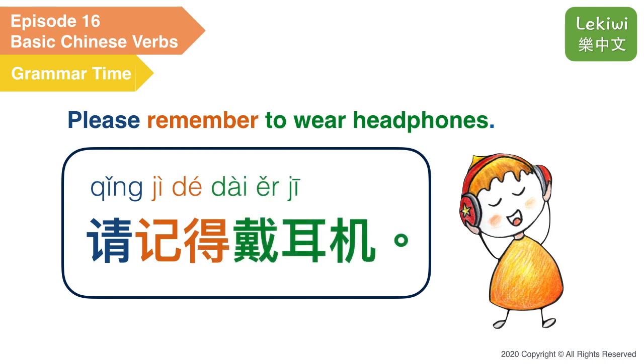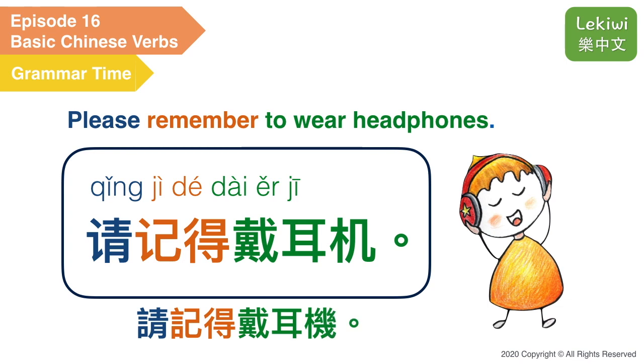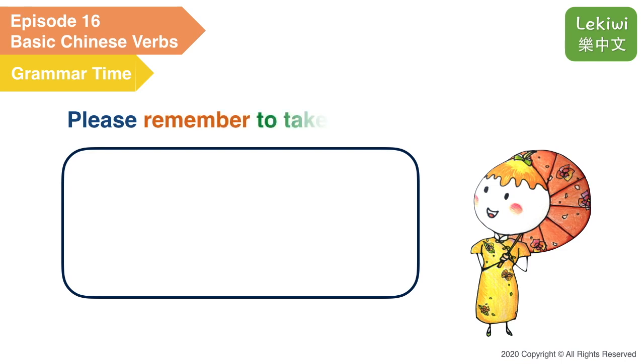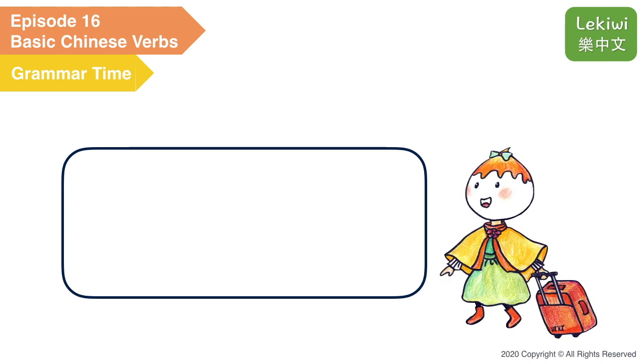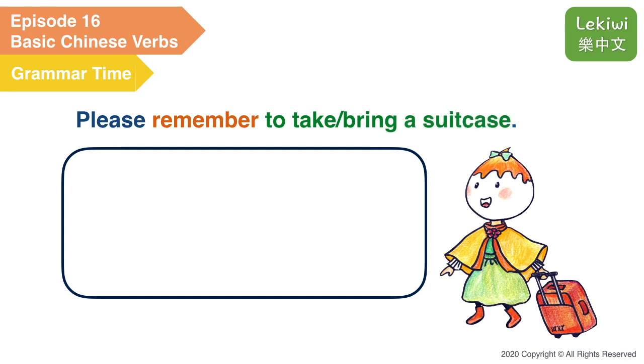请记得戴耳机。请记得戴耳机。Please remember to take or bring an umbrella. 请记得带伞。请记得带伞。Our final sentence is Please remember to take or bring a suitcase.